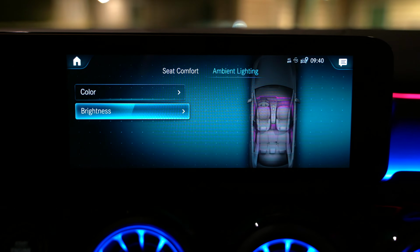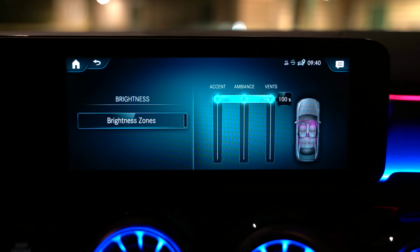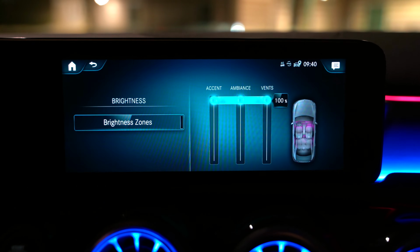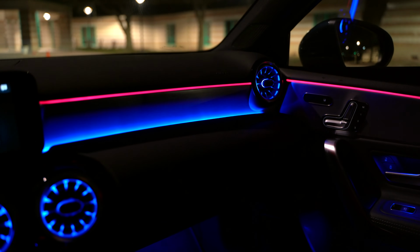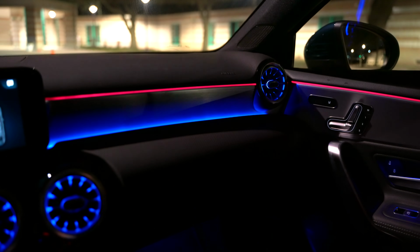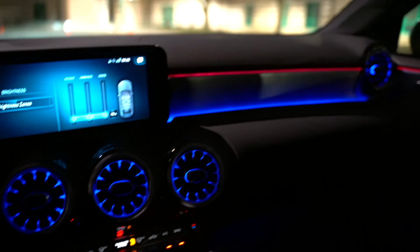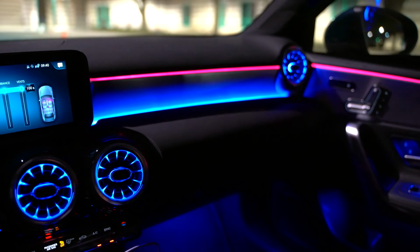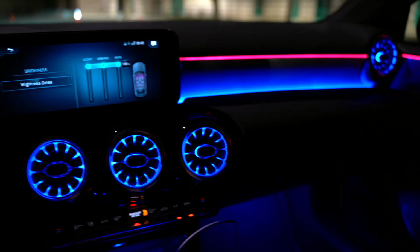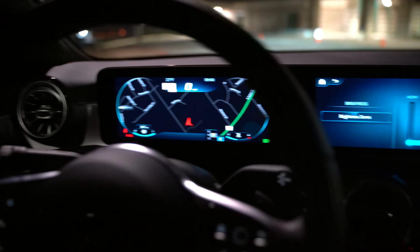So we'll go back and go to brightness, and you can change the brightness of specific areas. The accent lights, the actual ambient lights, and in the vents. So I'm going to turn all of them down so you can kind of get a sense for that. So now they are down to 10%. And they look brighter on the camera. It's definitely making them look brighter, but it's significantly dimmer than it was at 100%, which is right here, which seriously just lights everything up. But if I go down to 0%, obviously they're gone. You can shut them off completely if they are distracting or just too much.